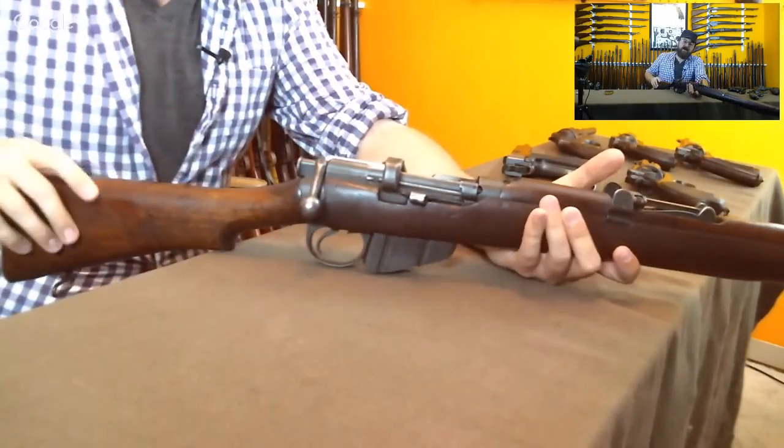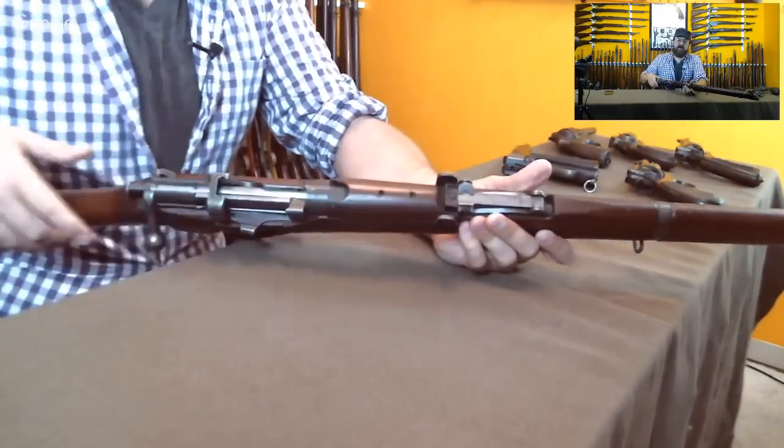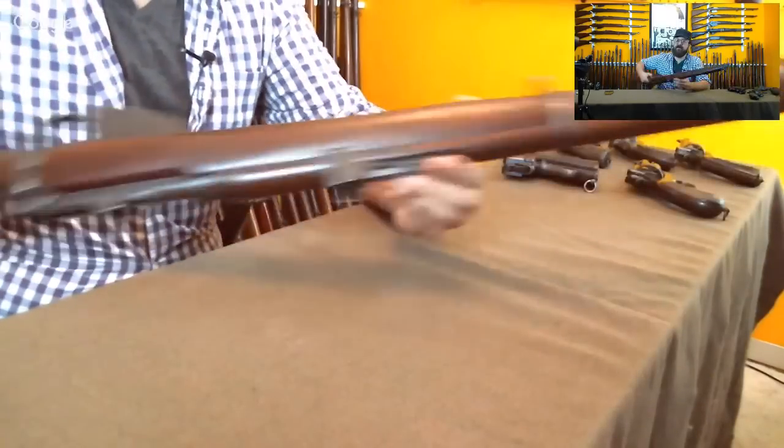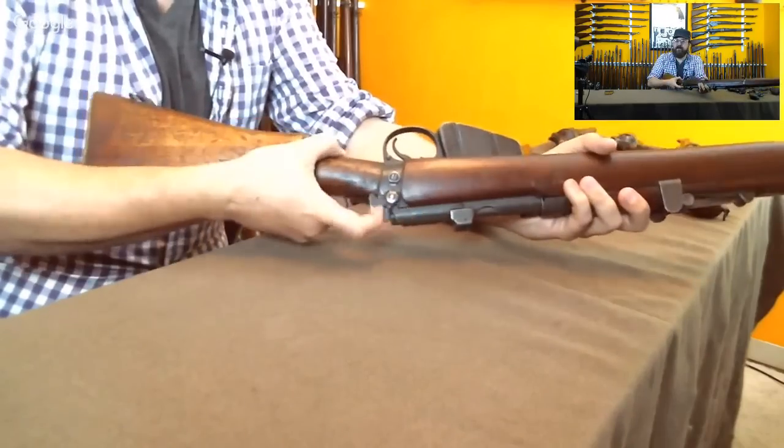If it had been, they would have just built up the stock higher over where that line would be in the receiver. And they have gotten rid of that fine adjustment dial here, and on the far side we've got nothing. We have no flip up aperture, we have no dial sight. All that's over here is our regular safety.